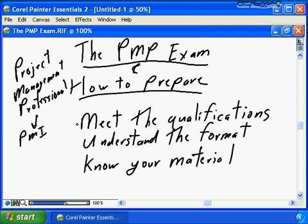There are very specific qualifications. There are different qualifications for the PMP depending on your educational background. If you have a university degree, the qualifications are different than without a degree, and we'll discuss at length what those qualifications are in just a minute in this series. You will need to understand the format for the exam itself.